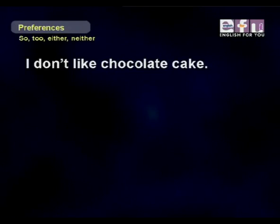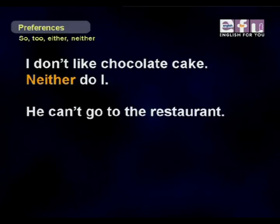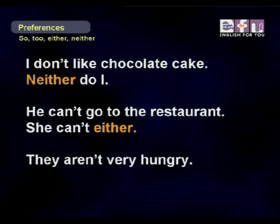I don't like chocolate cake. Neither do I. He can't go to the restaurant. She can't either. They aren't very hungry. Neither are we.